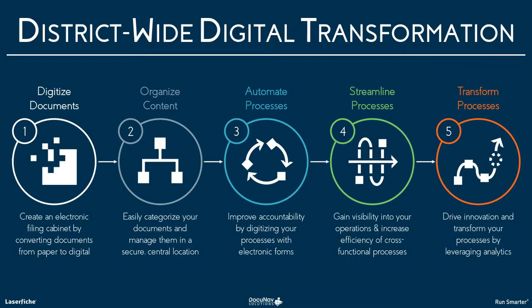Next, we have Laserfish's digital transformation model. This transformation model breaks down the process of digital transformation into 5 different phases, with the first 2 phases focused on setting the foundation of the implementation. The first phase is focused on digitizing documents. So getting rid of the filing cabinets, the record storage warehouses, the stacks of paper on your desk, we focus on creating an electronic filing cabinet in one central repository to store all of your documents and records.